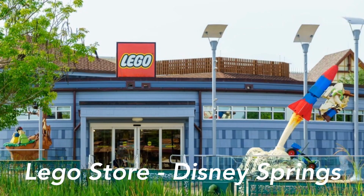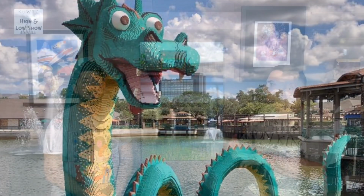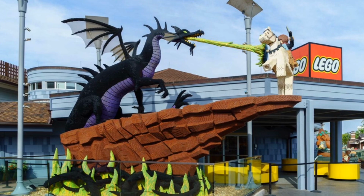But next we have the Lego store at Disney Springs. The Lego store is really cool because whether you're a kid and you want to get some new toys or not, the adults at least can look at all the architecture, the stuff they build. They have the dragon outside the Lego store in the lagoon. They have Buzz Lightyear. They change them up depending on new movies coming out. They had the Maleficent one up recently. Honestly, I can look at each one of them for 5 minutes. They're really cool.